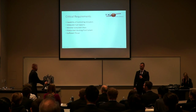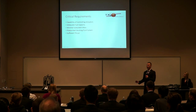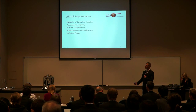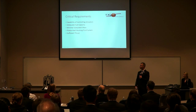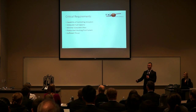So for our critical design requirements, we had to have the capability of controlling all of our actuators and directing the flow as needed throughout our system, of course. We also needed to have an adequate fuel supply for our test and to minimize the subsystem mass, because of course every kilogram we add to our lander is another kilogram we now have to slow down. We also needed to make sure that our pressurized working fluid system was controllable and that we were able to provide sufficient thrust for our ACS and our main engine.